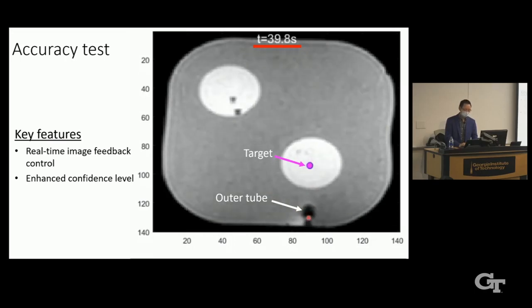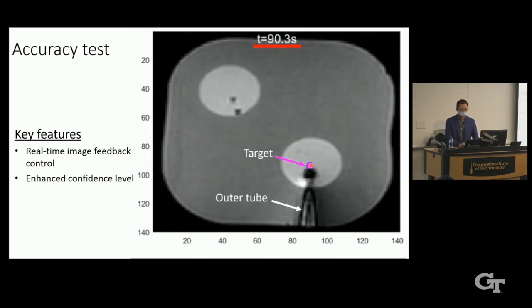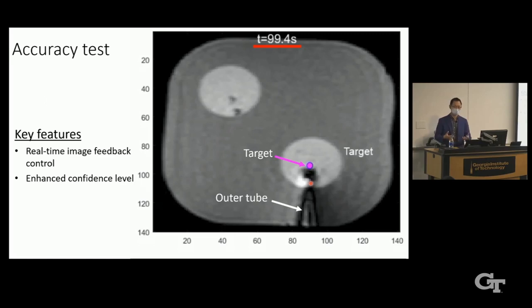when we insert this outer tube, we can see that with real-time image feedback, we can always see the relative position between the target and also the outer tube. This task space feedback can be very critical for us to ensure the safe closed-loop control, and also it enhances the confidence level when the surgeon inserts any device teleoperatively based on the image feedback. So they will feel significant confidence about this procedure.